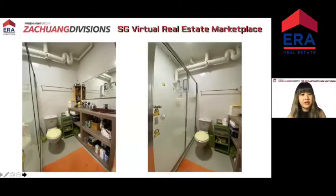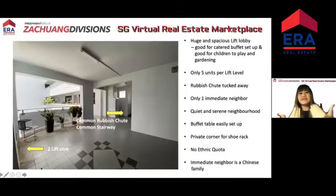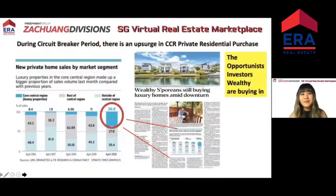And the master bathroom, you can see, has got a glass enclosure, so it keeps the place very neat, the dry and wet area. Now, once you exit this unit, right, there's only one other immediate Chinese family neighbor, and the rubbish chute and the common stairways are away. So actually this whole lobby area fronting the 2 lift core, you could use it as a space for your entertainment, like setting up buffet and all that.